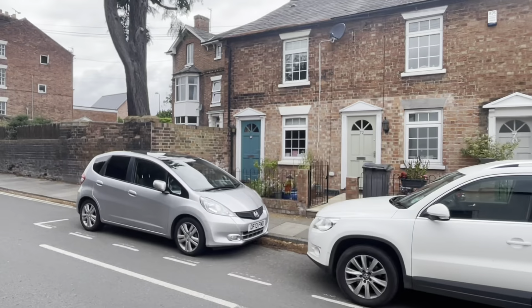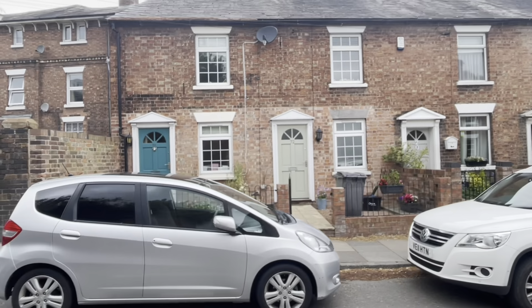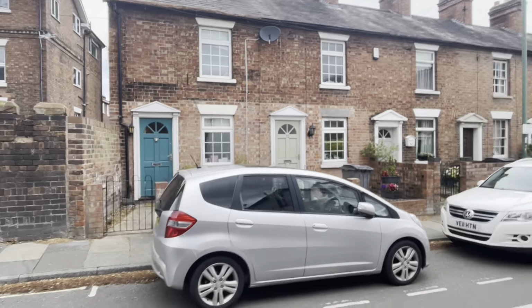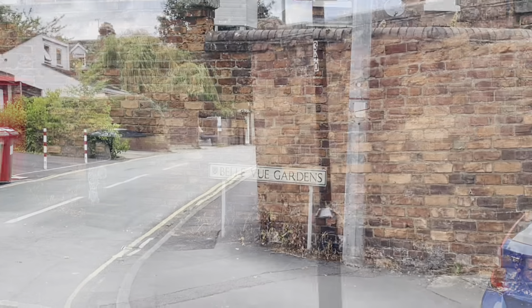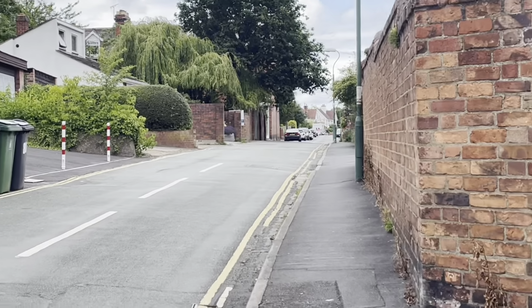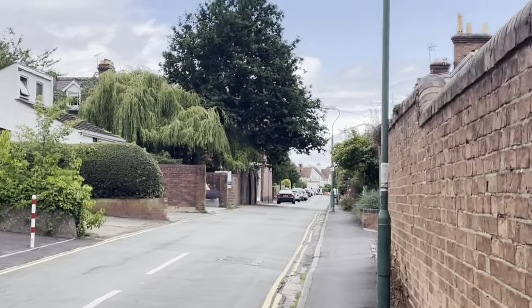I remember these buildings just right here being shops a long time ago. Post office as well, I believe, if I remember correctly. Some very nice houses up here in Bellevue Gardens, and one in particular that we're looking for. Let's see if we find it.